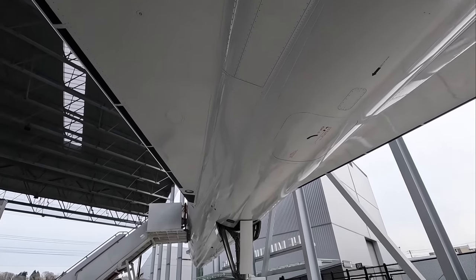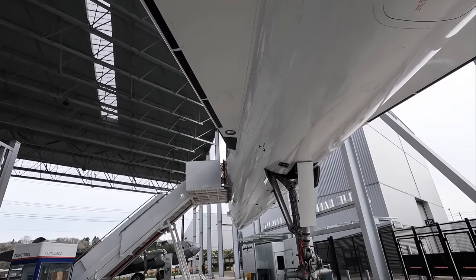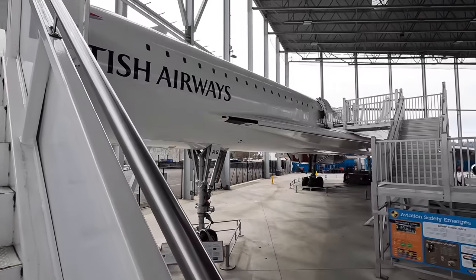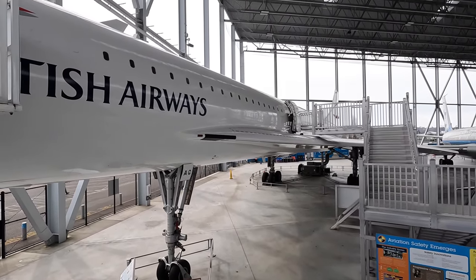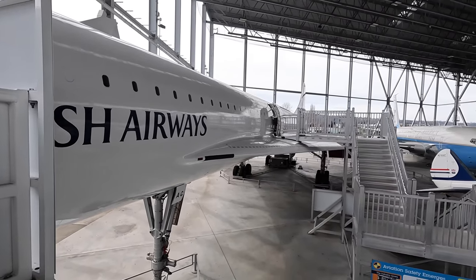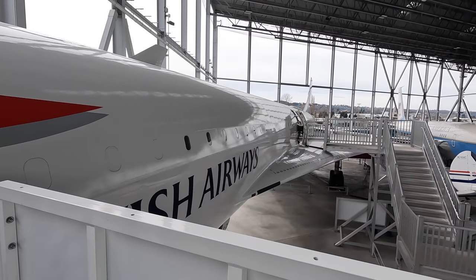Moving a little further forward is the marker. And then there's the ventral luggage hatch, and then a DME, which stands for distance measurement equipment, and used to work out the aircraft's location, as was with the marker. Now let's head upstairs, and as we pan over to the right, you can see how sharp the angle is at the forward part of the wing, and also how small the windows are, but it's otherwise a very cool view for any aviation geek.